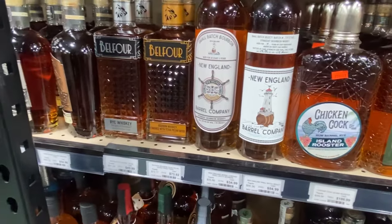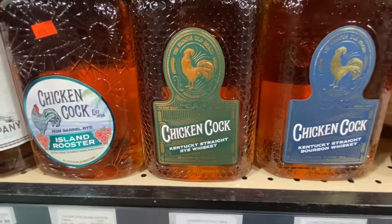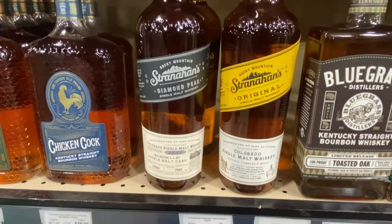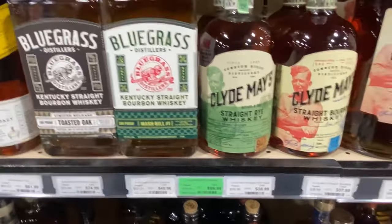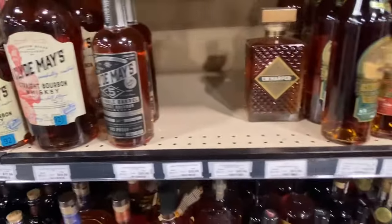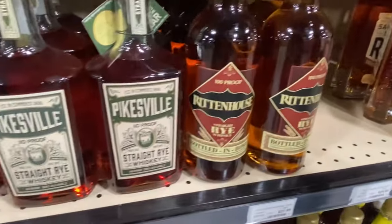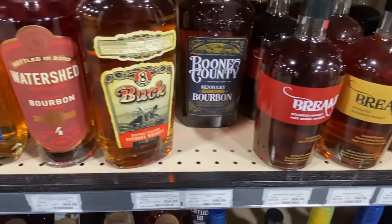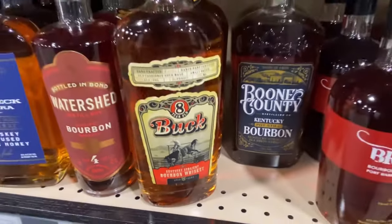Some of Belfour, some New England. Everybody's favorite. Stranahan's. Bluegrass and Clyde May's. Big boy Clyde May's right there. Rittenhouse Rye. Pikesville. Breaker. Never seen that one before. It's interesting.